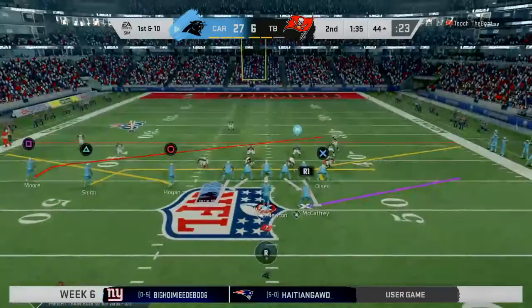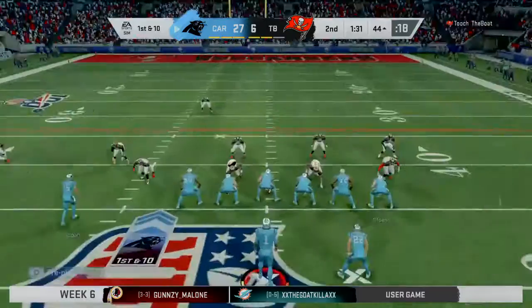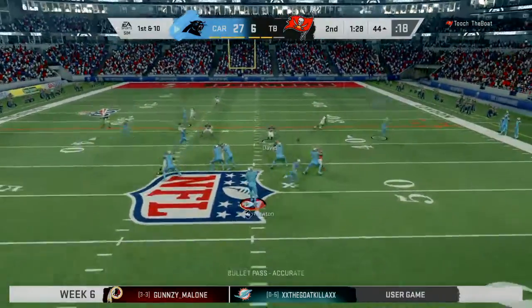47-80. Watch the slats. Watch the slats. Gray. Check. 45's the mic. What is it? On first down, Newton.